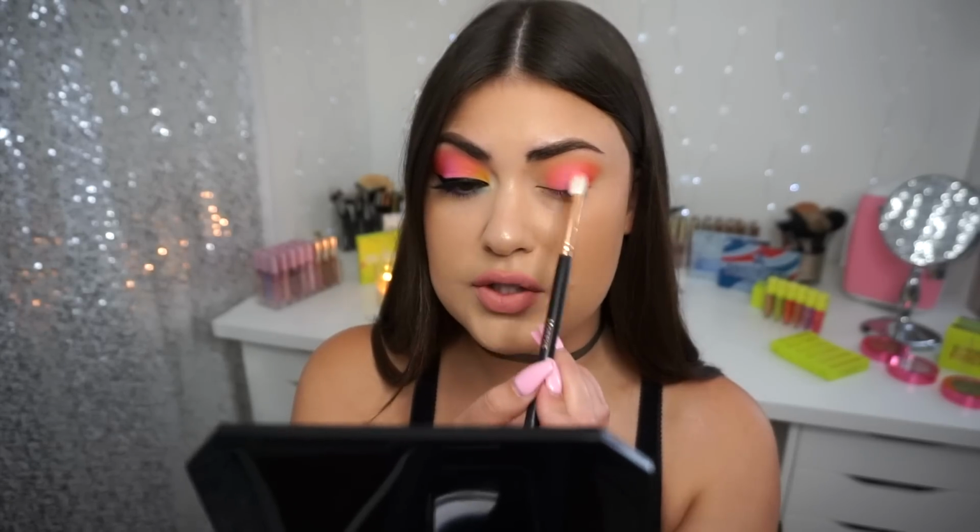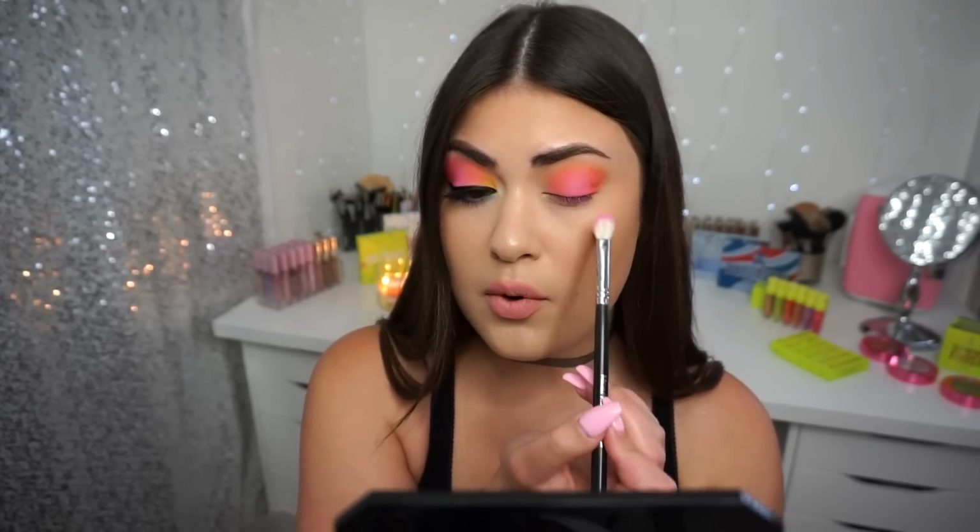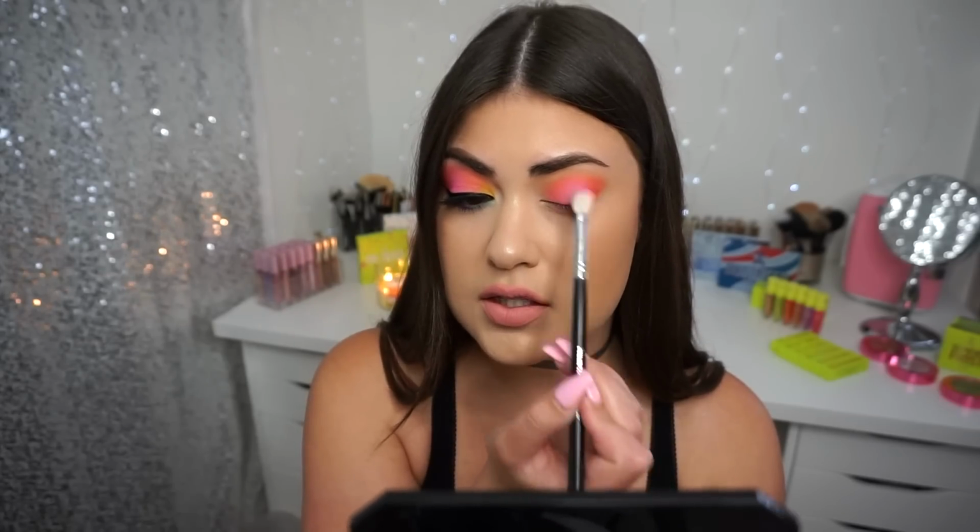The key with a rainbow look is to be gentle. I'm not pushing hard on my lid at all. And if I feel like I overstepped the pink at all, I just go back in with a little bit more so that the pink is nice and on top.